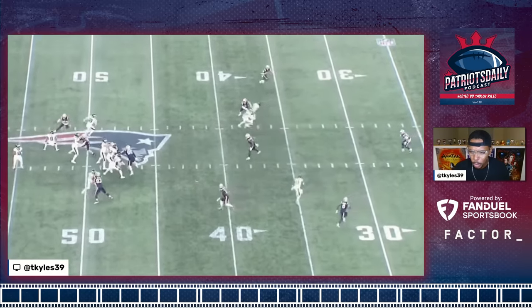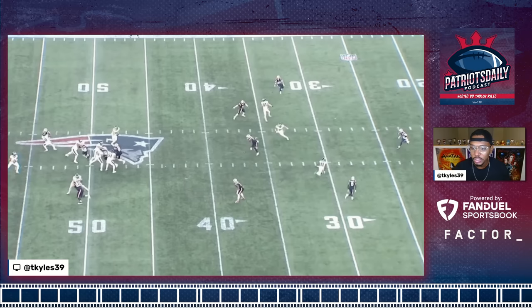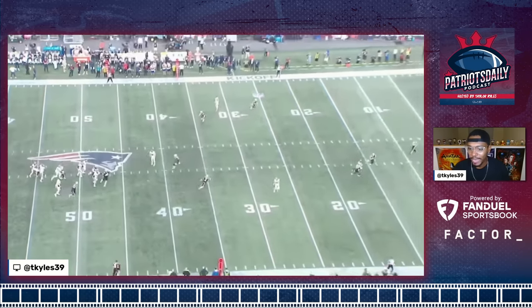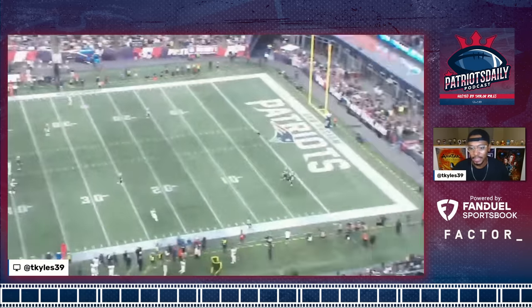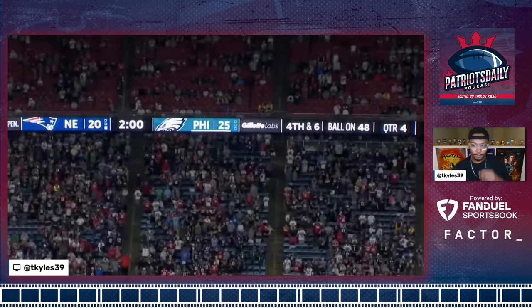One more time, you know, respects it. He kind of closes on the route a little bit just in case he's got to make a play on a post, but he doesn't give away his leverage. AJ Brown breaks back outside. Gonzalez is the receiver. Another really impressive play from the rookie.